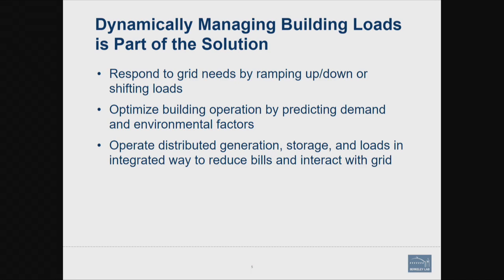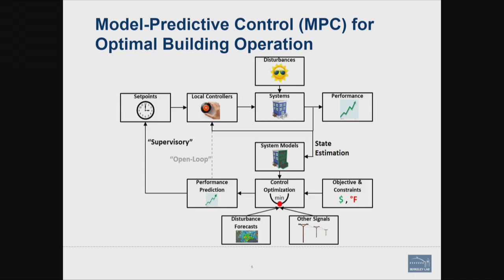Some people call it intelligent buildings or smart buildings, but the idea is essentially that you're trying to serve a lot of different needs by actively and smartly managing the energy use of buildings. So what I'm going to talk about now, the rest of the talk, is about this particular technology, model predictive control, which probably a lot of you have heard of. It actually comes from industry. And the idea is essentially, if you look at, let's see, is there a pointer on here?